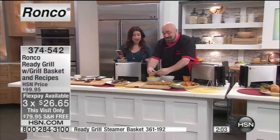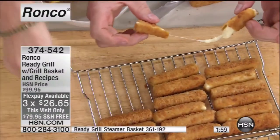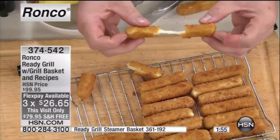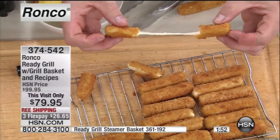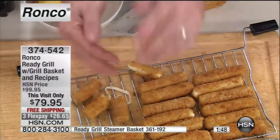Not cooked in oil, adding all that extra fat. Are you kidding me? Come on, you guys. Look at this. Okay. Let me do that again. It's crispy. It's hot. It's beautiful. It's done in 11 minutes. And you can just keep going and going.